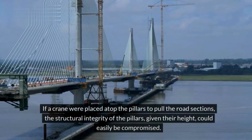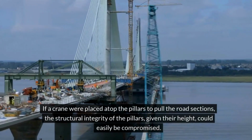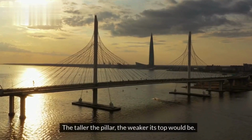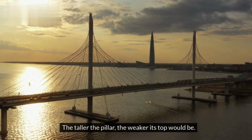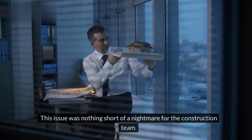If a crane were placed atop the pillars to pull the road sections, the structural integrity of the pillars, given their height, could easily be compromised. The taller the pillar, the weaker its top would be. This issue was nothing short of a nightmare for the construction team.